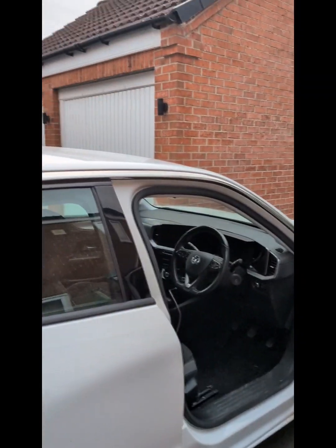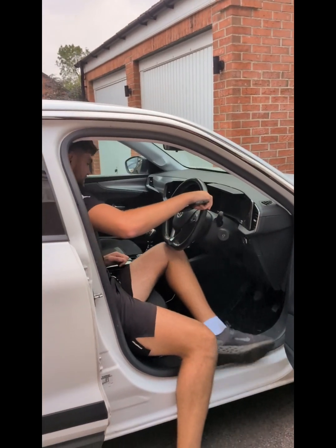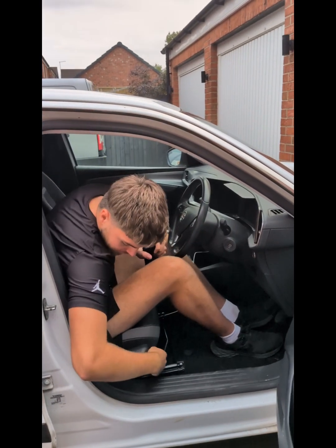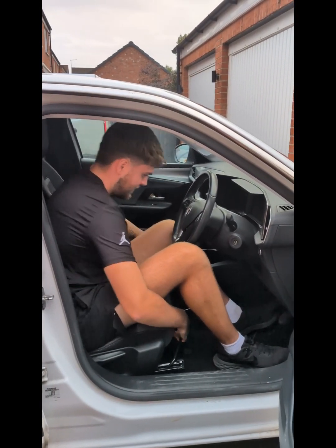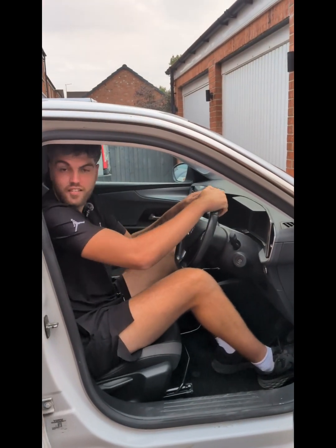I guess your driving position would be the same as well, though, Clark, wouldn't it? Well, I don't think it'd be any better. To be fair, I might be able to go a little bit closer. Got to figure out how to do it. That's the closest I can go. Do you want to try? You might be able to get in, you know.